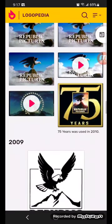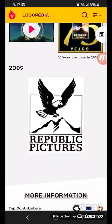Here's some other versions. 2009, there's a white square with the outline of a mountain, with a black eagle on it, a print version of an eagle. And below it, there's "Republic Pictures" in black text.